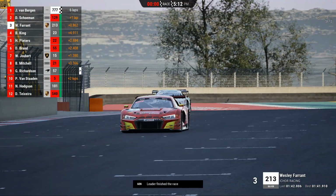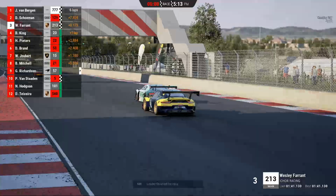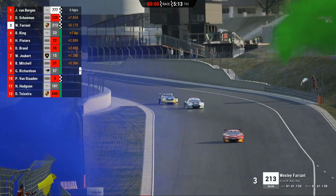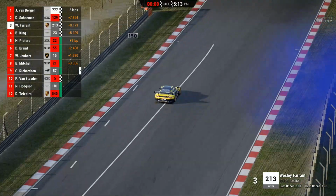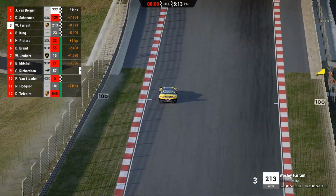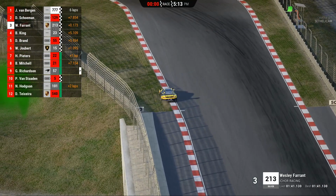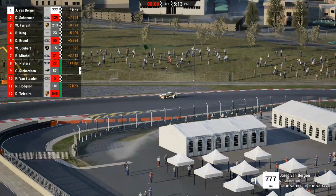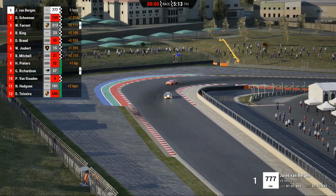He comes through to take the victory ahead of Skuman and Ferrand. And Ferrand, oh, he looks for a chance. He just doesn't get there, though. Brilliant stuff, though. Skuman hangs on. Ferrand in third place, right on his tail with the checkered flag out. It's King coming through for fourth place, beating out Peterson. Ferrand comes ahead of Joubert. Then it was Byron Mitchell just squeezing Richardson out there. The Audi beating the McLaren to the line with Van Staden in 10th place, Hodgson in 11th, and Daniel Texera 12th.